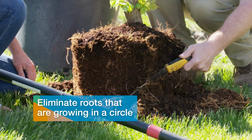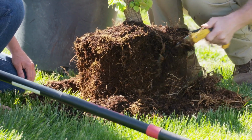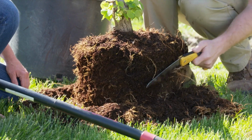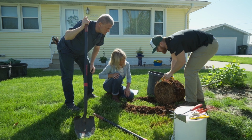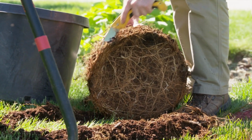What we're trying to do is eliminate any roots that are going around in a circle, because again, those aren't going to untangle. And then over time, as they get thicker and thicker, you run the risk of those girdling out your tree. And we'll take a look at the bottom. And again, we kind of see this plate of roots. So I'm not going to go as deep, but I do want to take them off.